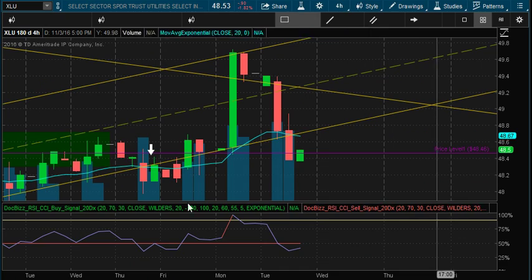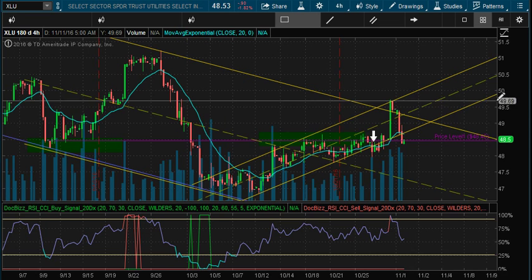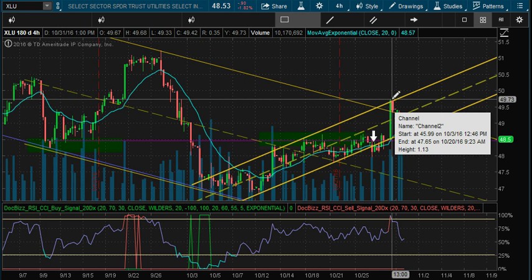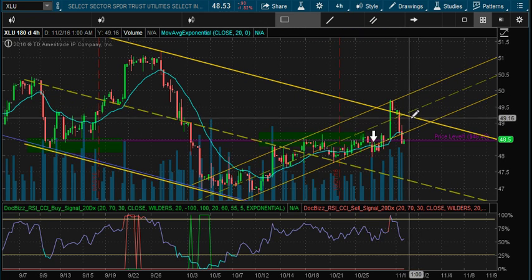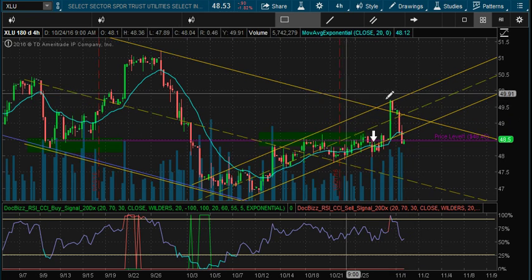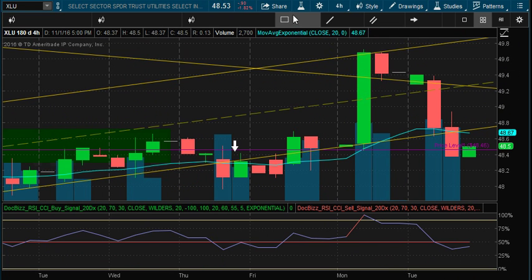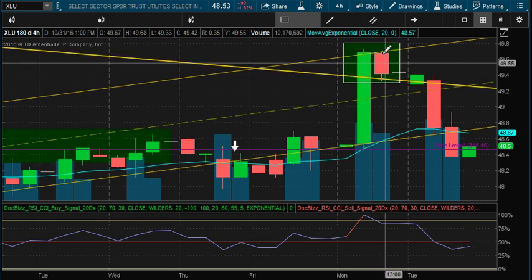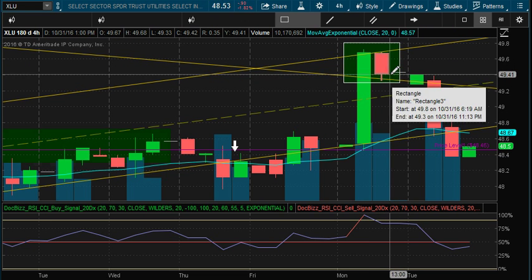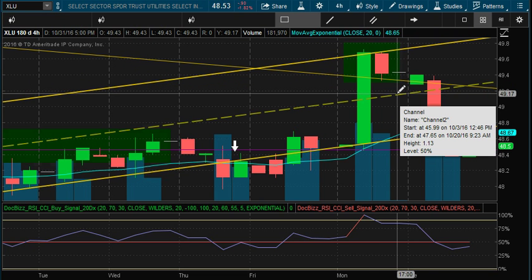Same thing with XLI. This is XLU, which sucked because I wanted to show them yesterday. But since they broke this trend line here and they closed up there, I didn't put any position just because of this. Actually, let me highlight it as a lesson for you: when you know you should have done it, you should have done it. If it would have closed below this channel, I would have done it, because it would have been acting like the financials.